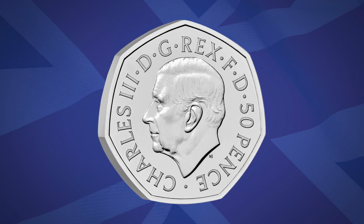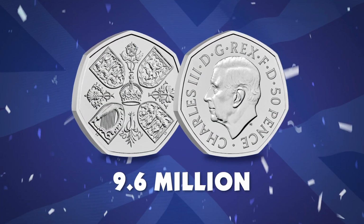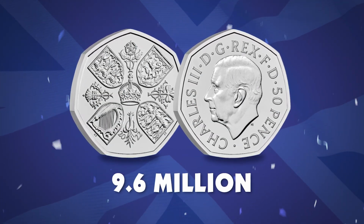We're not, and do you know what, credit to Martin Jennings. He's a British sculptor and he has done an absolutely wonderful job at really recreating the likeness of His Majesty. It's amazing seeing it for the first time. We've all now got a piece of history in our change, because 9.6 million of these 50p's will be entering circulation from December. That's incredible, isn't it? That really gives us all a great chance to be able to find this coin in our change. And I think that's brilliant that we do have that opportunity.